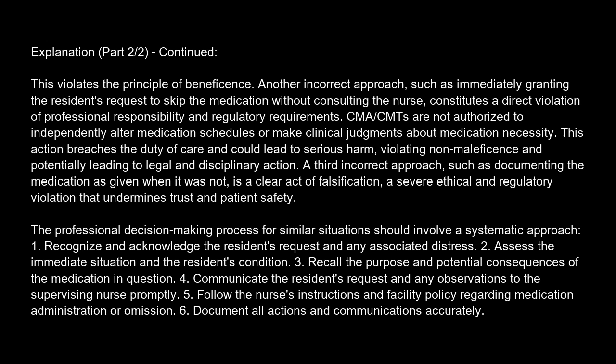CMA/CMTs are not authorized to independently alter medication schedules or make clinical judgments about medication necessity. This action breaches the duty of care and could lead to serious harm, violating non-maleficence and potentially leading to legal and disciplinary action. A third incorrect approach, such as documenting the medication as given when it was not, is a clear act of falsification, a severe ethical and regulatory violation that undermines trust and patient safety.